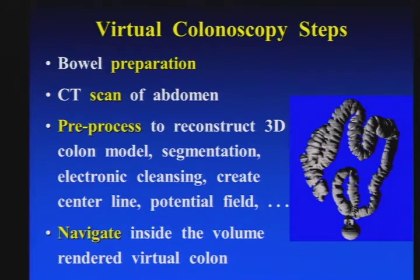So what are the steps? We have to do first some kind of bowel preparation that I'll talk about. Then we go through the CT scan the next day. And then the computer is doing some pre-processing. Typically, it's done on a server in the corner. It will do the segmentation, the electronic cleansing, the 3D reconstruction. We generate a center line, the medial axis of the colon, and we compute a potential field that helps us in the navigation. And only then we have the navigation, which is done kind of on a client.